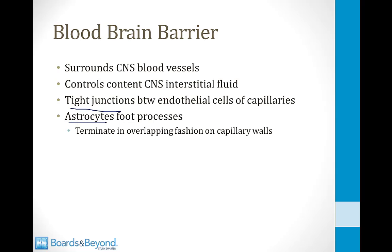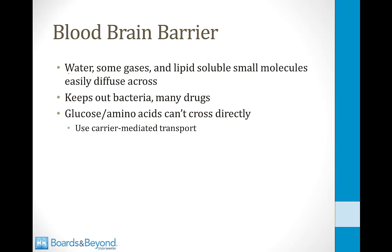And then the second major part are the astrocytes. They have foot processes that overlap on the capillary walls, and together these two things function to create the blood-brain barrier. So water, some gases, and especially lipid-soluble small molecules easily diffuse across. But importantly, bacteria and many drugs cannot get into the central nervous system because of the blood-brain barrier.